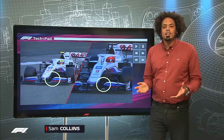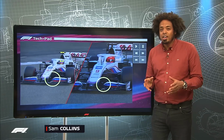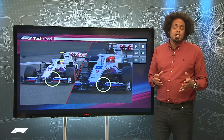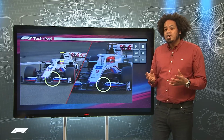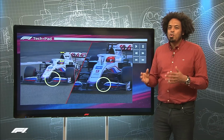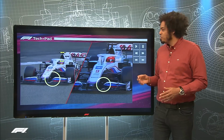The 2021 season has brought new regulations, and that means a lot of new solutions. And a lot of teams have already started the development war in pre-season testing and right into the first round at the Bahrain Grand Prix. And a team that had said to everybody at the launch of their car that they weren't really doing any development this year turned up in Bahrain with some developments, and that's Haas.